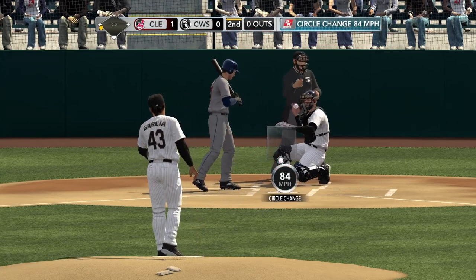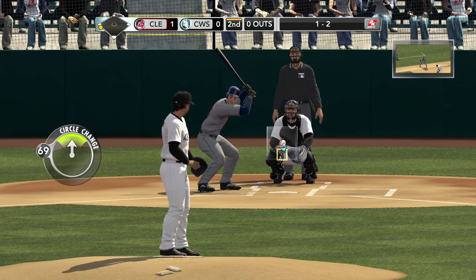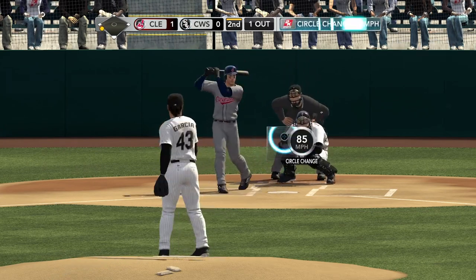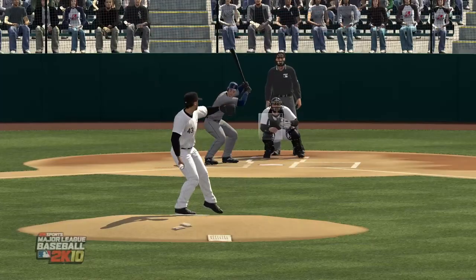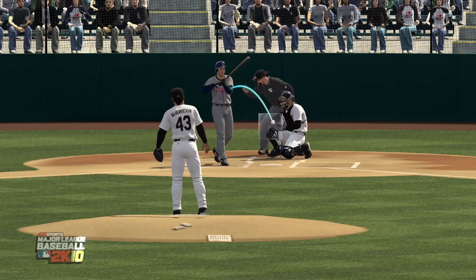One pitch is a circle change. That hits the target. 1-2. Here's the delivery. Big swing, misses on the changeup, struck him out and away. Now, K-Cam shows 85 miles per hour in velocity and not much movement at all.